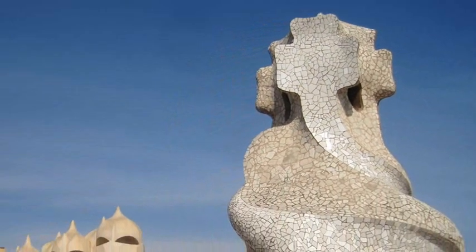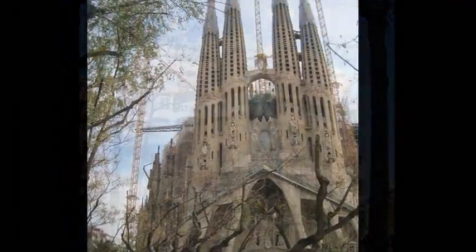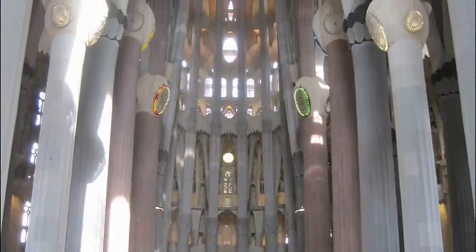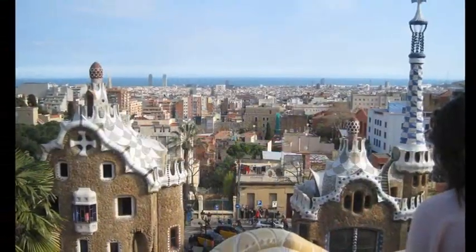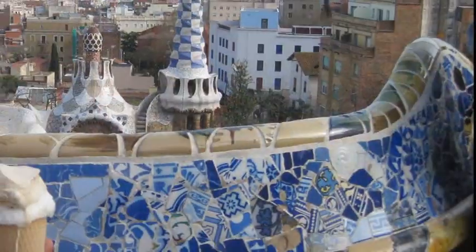Catalan artist Antoni Gaudí used mosaics for air vents in his apartment building, Casa Mila, and medallions and spires for his now majestic Sagrada Familia. Park Güell, near Gaudí's home, has a serpentine bench, a favorite stop for many Barcelona visitors.